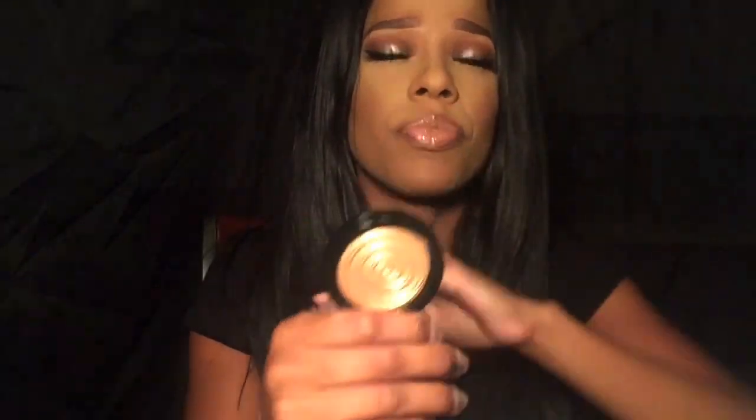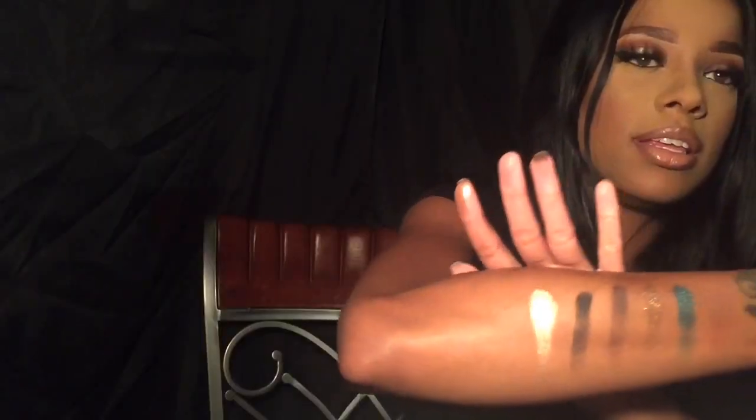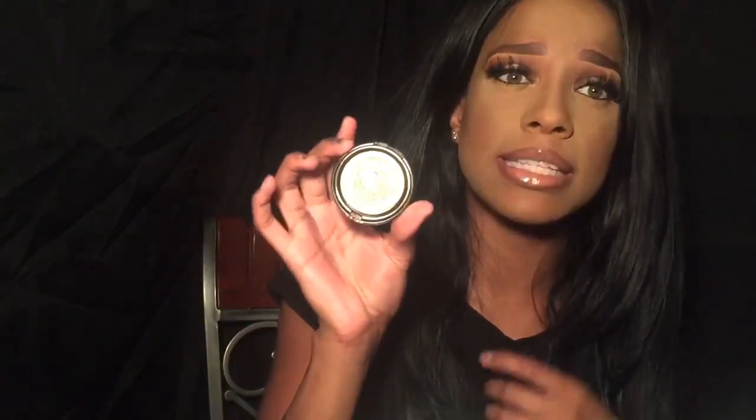It is just bomb. One thing I will say, it is pretty small for the amount of money that I paid for this. This was $26 and it's kind of small, but in its defense, let me show y'all what this looked like. Oh shoot, I shouldn't have done that. This is what it looks like. Ooh, yes. But yeah, I am definitely happy that I purchased that. This highlighter is freaking amazing. They have another color that's more of a pinky type color, which would probably look better on lighter skin tones. I don't know exactly what that's called.